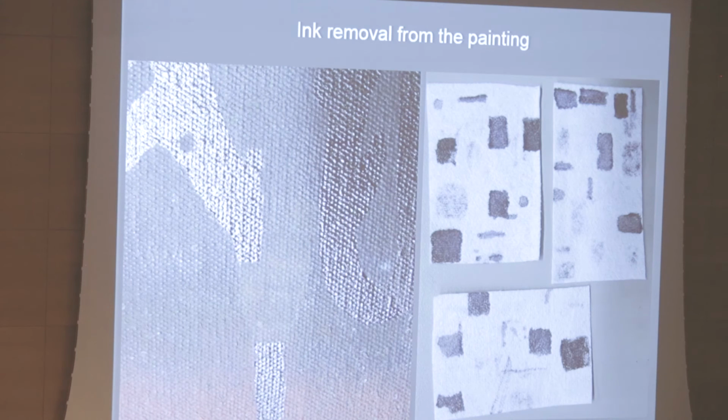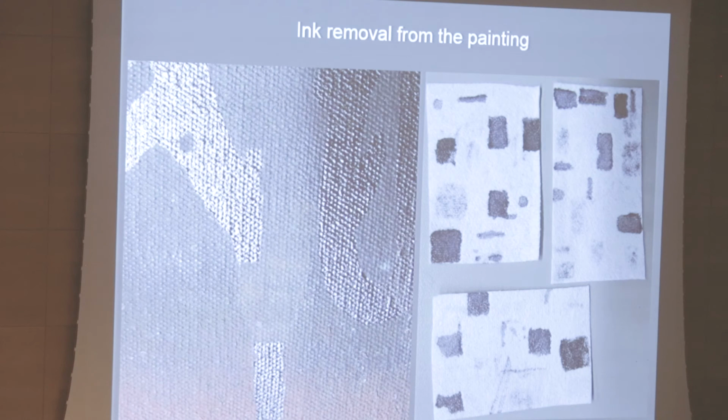Okay, and this was more of the ink removal, and these were the blotting tissues that Rachel used, and it was so helpful to speak to conservators like Carol Mancusi-Ongaro and Sandra Aman, who really helped develop this system for us to remove the ink.